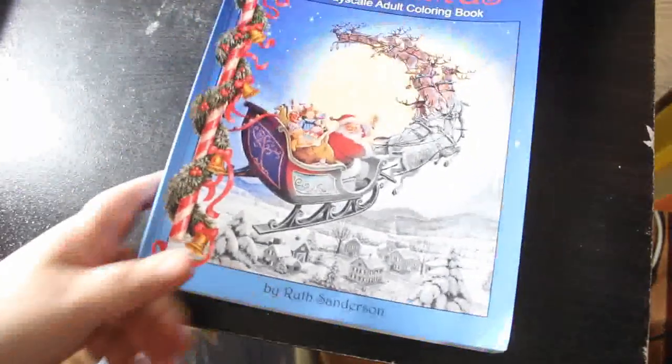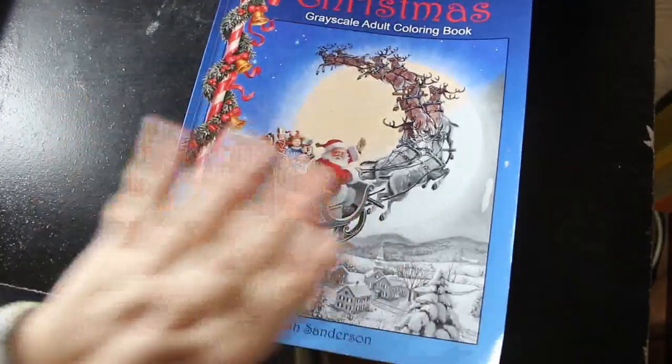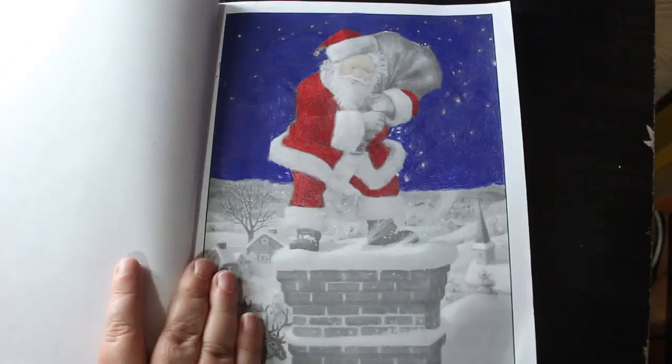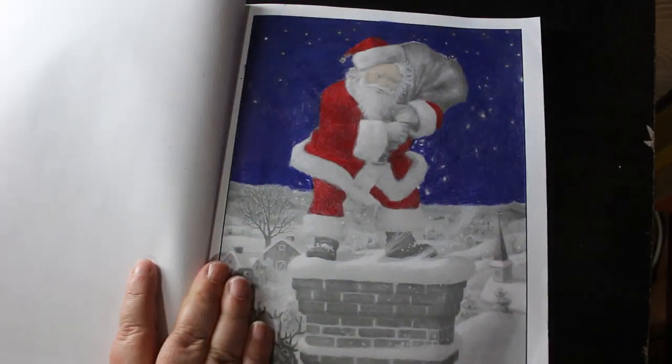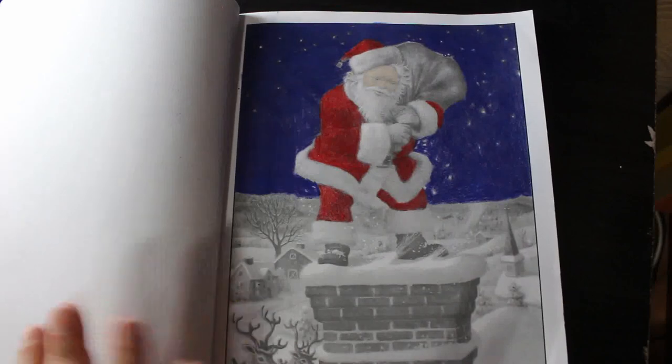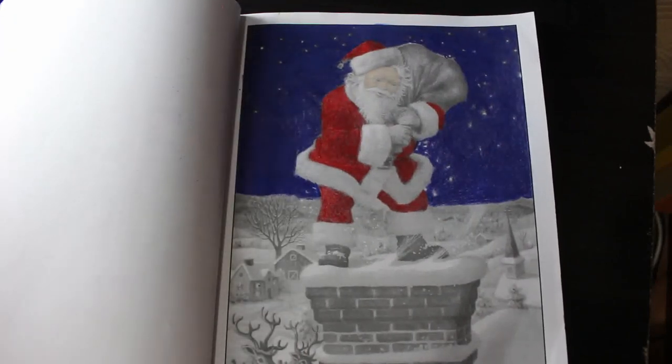Santa's Christmas Grayscale Colouring Book by Ruth Sanderson. I have got a WIP in here that I started in November, which is this one. Actually, doesn't look too bad. I'm going to be working on this throughout December. I'm not sure what colour to make his sack. I don't want it to be brown. I don't want it to be bright red. I'll have a think about that. But anyway, that's that one so far. I need a bit more on his face. His face is looking a bit pale. But yeah, this is really hard grayscale to do. But I am working on that one. Let me put that one out of the way so I know where it is.